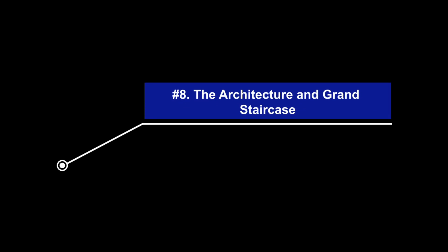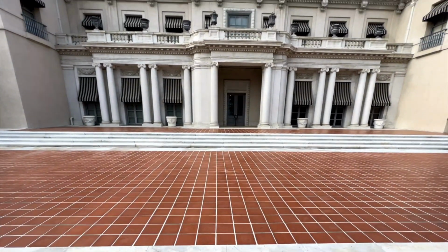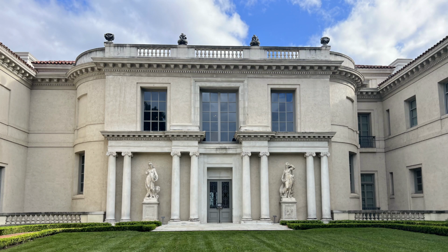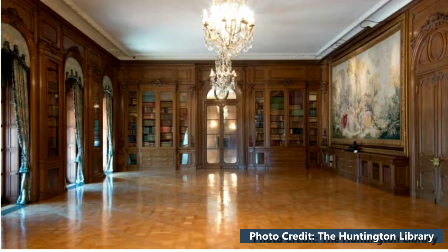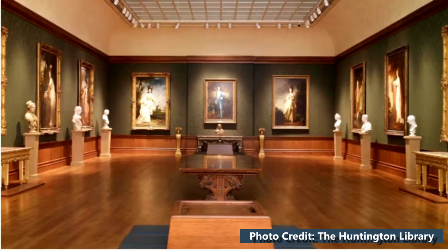Reason number 8, the architecture and grand staircase. The Huntington Library's main building, now an art gallery, was once Mr. and Mrs. Huntington's private home. This is where Pinkie and Blue Boy are now located, and it's the building that overlooks the North Vista. I particularly like the wide grand staircase. It's definitely something to notice and enjoy while you are there. This mansion gives you an opportunity to visit a world-class historic building while touring rare and precious art.